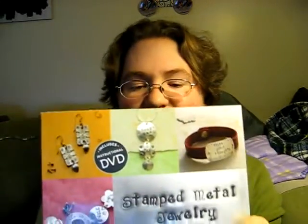Upcoming projects that I hope to show you sometime soon. I got some stuff to make stamped metal jewelry for Christmas. And with this book that I just got in the mail, hopefully soon I will have some of those kind of exciting projects to show you. So, yay for Granny Squares, tiny gnomes and future metal jewelry.